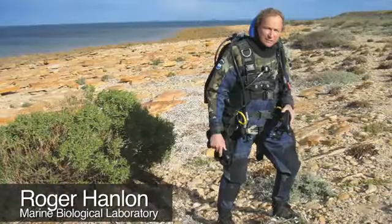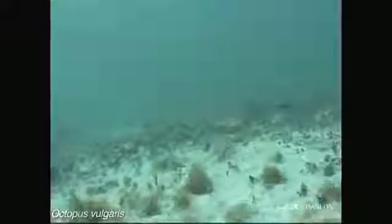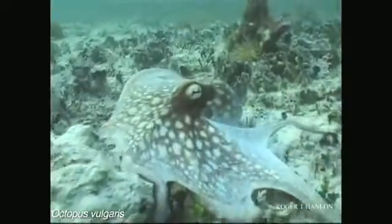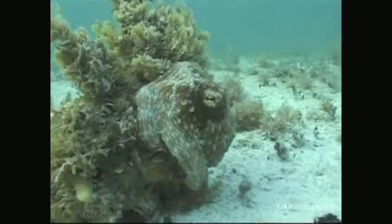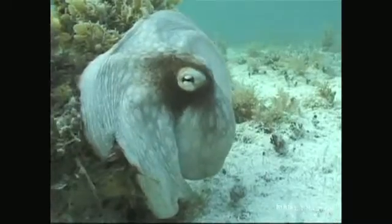Roger Hanlon captured this about 10 years ago. He was doing a study in the Caribbean and he'd been following this octopus for about an hour. When it crept behind the rock and went into camouflage mode, he jammed the camera down right in its face, so to speak, prompting it to go from camouflage to a startle defense. Blanching white very quickly.